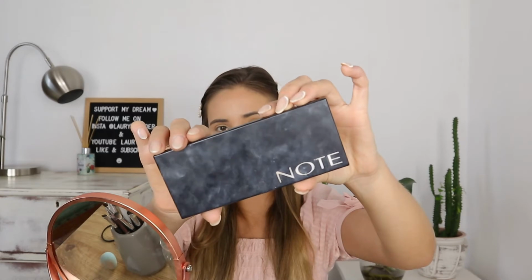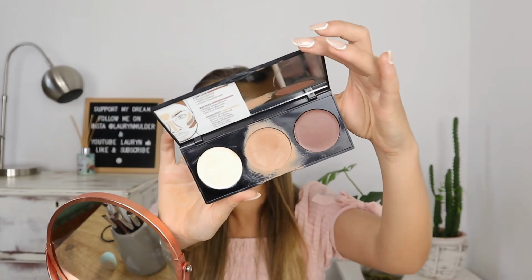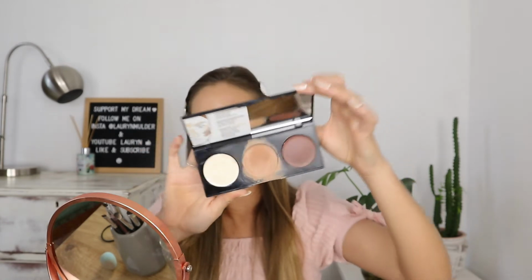So the contouring palette that I am obsessed with is this one from Note Cosmetics. It is their Note Perfecting Contouring Cream Palette, and I have it in the shade medium to dark. So that is how it looks. As you can see, it's been loved, and then that is how it looks on the inside. Alright, so then I'm going to go ahead with that middle shade.